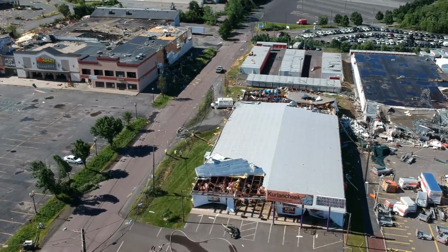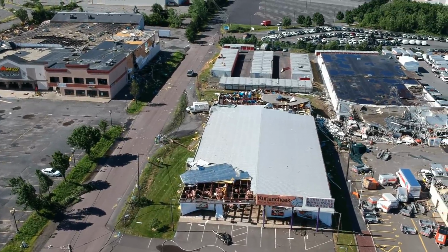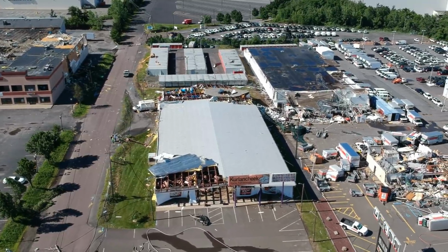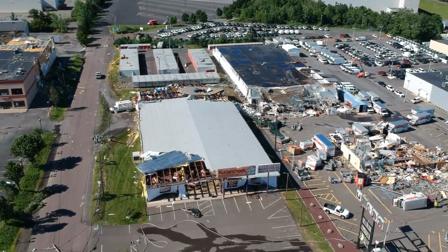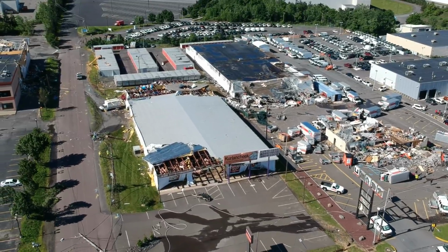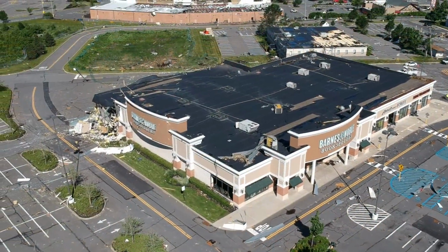Now, right here next to U-Haul is Crowe Furniture. You can see the front store, the roof part is ripped open like a tin can. I'd imagine that the furniture inside is at a loss at this point. Later on in the video, we'll get a look at the back portion of that store.